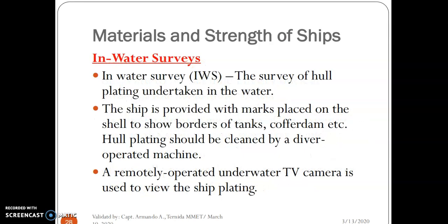Okay. Now this is in-water survey. In-water survey is the survey of the hull plating undertaken in the water. The ship is provided with marks placed on the shell to show borders of tanks, cofferdams, etc. Hull plating should be cleaned by a diver-operated machine. A remotely operated underwater TV camera is used to view the ship plating.